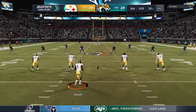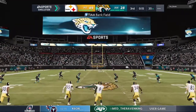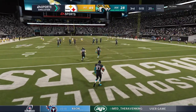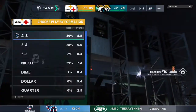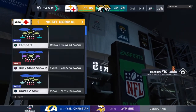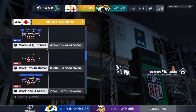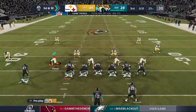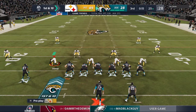Boswell now to kick it away after the touchdown. Fair catch made at the 25-yard line. The Jaguars take over 1st and 10 at their own 25-yard line. The Jacksonville offense set to begin their next drive.